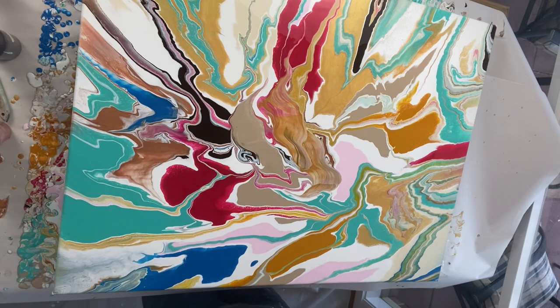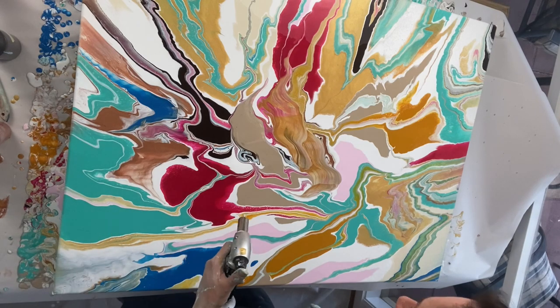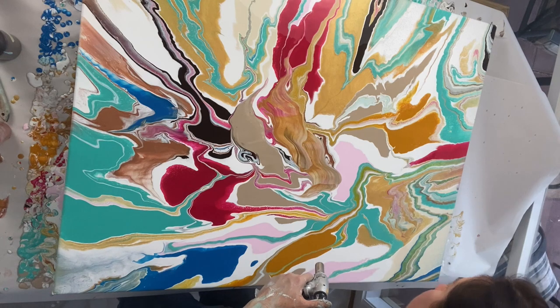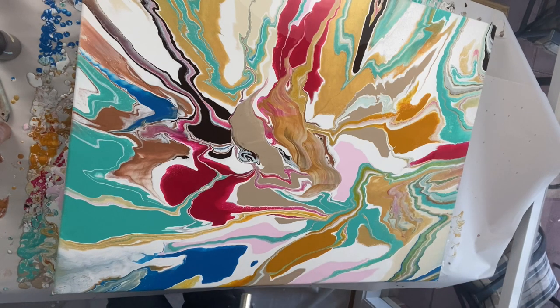I am so happy with this. Let's cross our fingers and toes that everything dries nicely, but right now I'm leaving it the way it is, no more changes. That's it for now. Maybe some little paint jobs when it's dry, but not now. I'll give it one final little torch and then we're going to leave it alone.